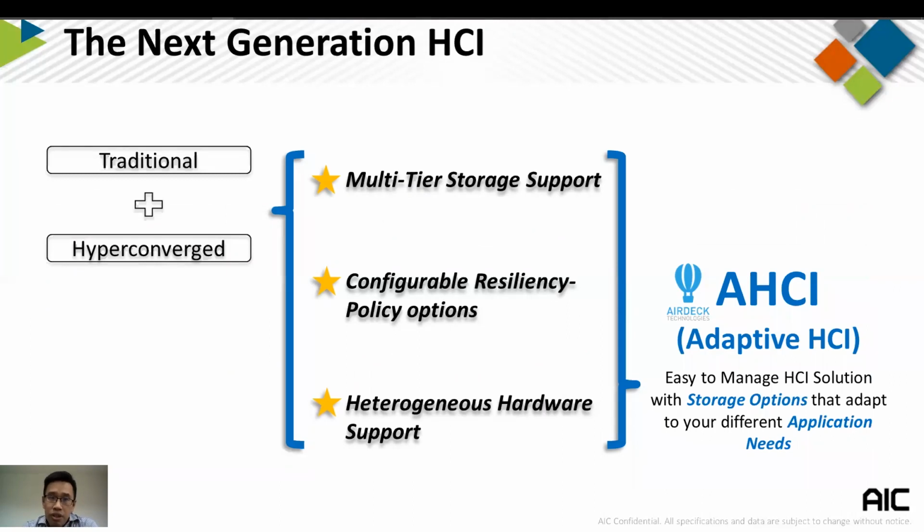In order to do this, we need to support three very important features. The first one is multi-tier storage support, and the second one is configurable resiliency policy options. And the third one is heterogeneous hardware support.